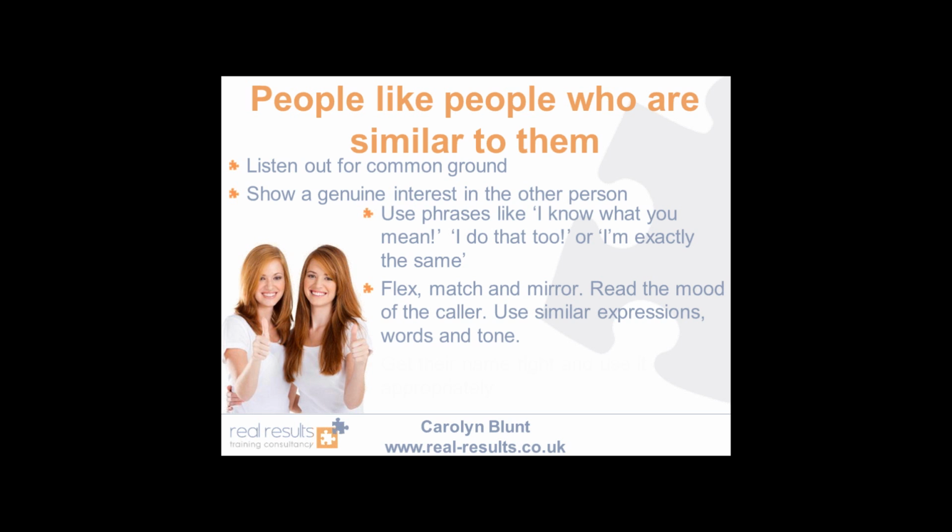And the other key thing around this is making sure we get their name right and that we use it appropriately. There are some golden rules. I've written articles on Call Centre Helper about this before. But my name is Carolyn. It's not Caroline. And as lovely a name as Caroline is, it's not my name. And if somebody calls me Caroline, they completely break rapport with me because they obviously don't know me well enough, or they've not cared enough or paid enough attention to get that right.